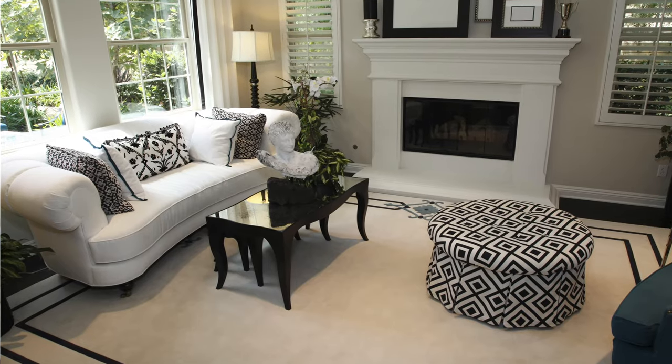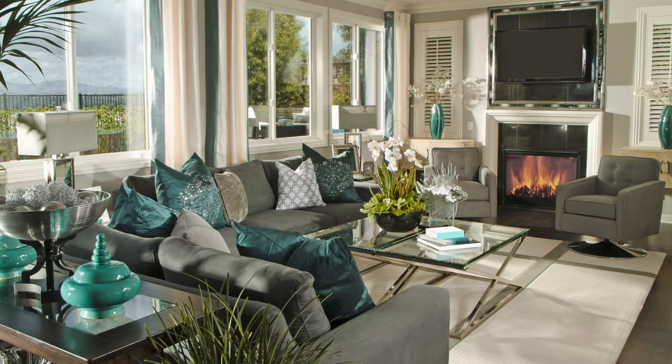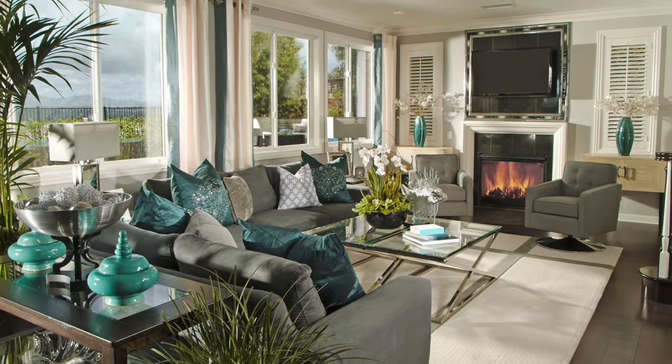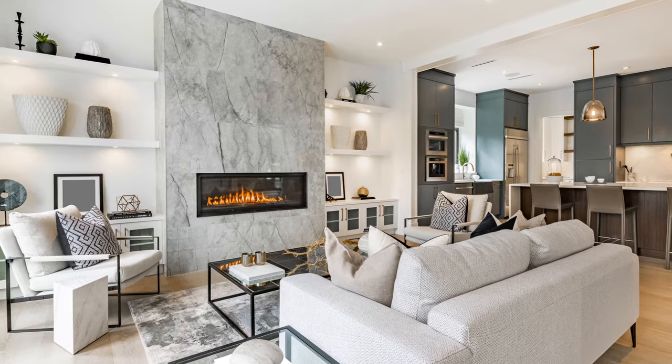First tip with making your home more luxurious is purchasing quality furniture. Invest in quality furniture or well-crafted furniture. A well-crafted comfy sofa, accent chairs, and tables. These are your statement pieces that will last a very, very long time.